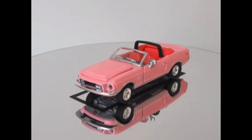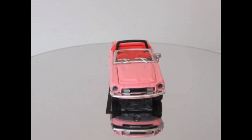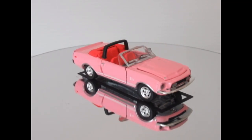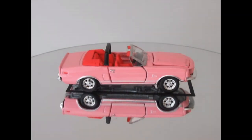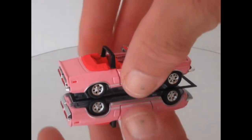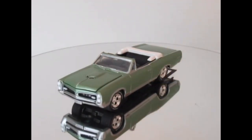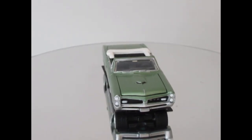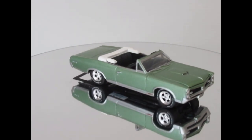And the final one in this little segment of Gary's is a Pontiac GTO by Greenlight. And I would say this is my favourite of the three from this of Gary's challenge. Nice colour green, and I do like those wheels.